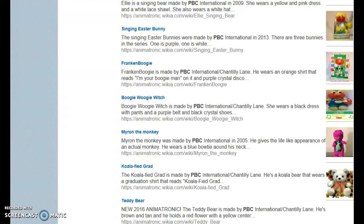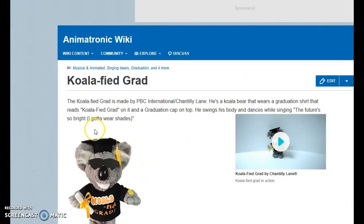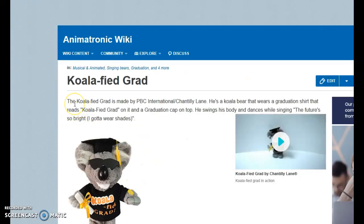Qualified Grad. It's a singing koala. The Qualified Grad is made by PVC International in Chantilly Lane. He's a koala bear that wears a graduation shirt that reads Qualified Grad on it and a graduation cap on top. He swings his body and dances while singing The Future's So Bright, I Gotta Wear Shades.